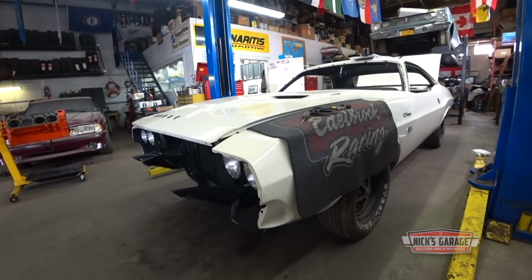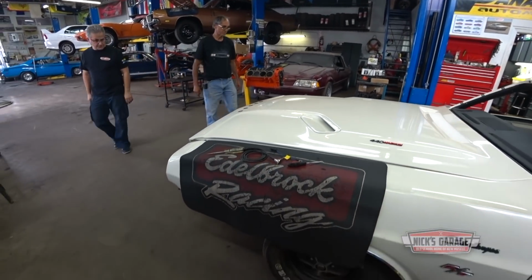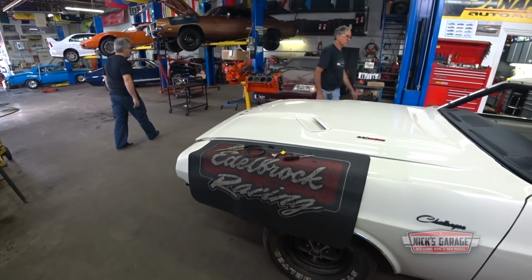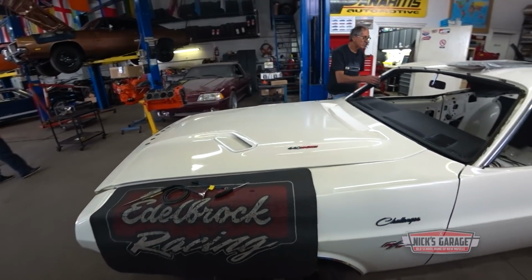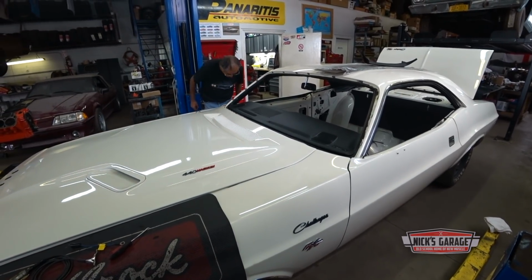Yep, still a lot of work in the front end to do. We're good. We're getting there. Can't wait to finish it. Man, I'm so happy this piece is on.